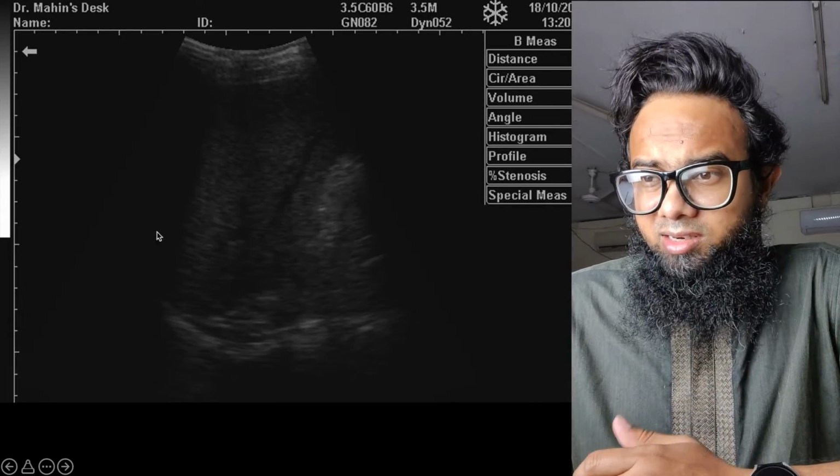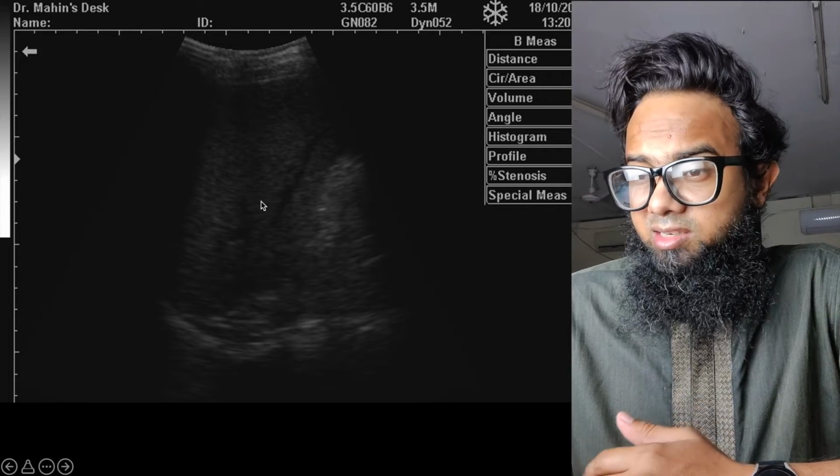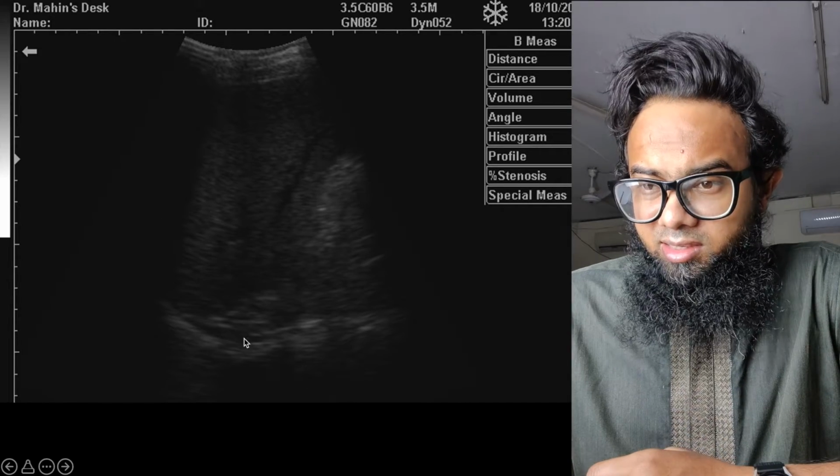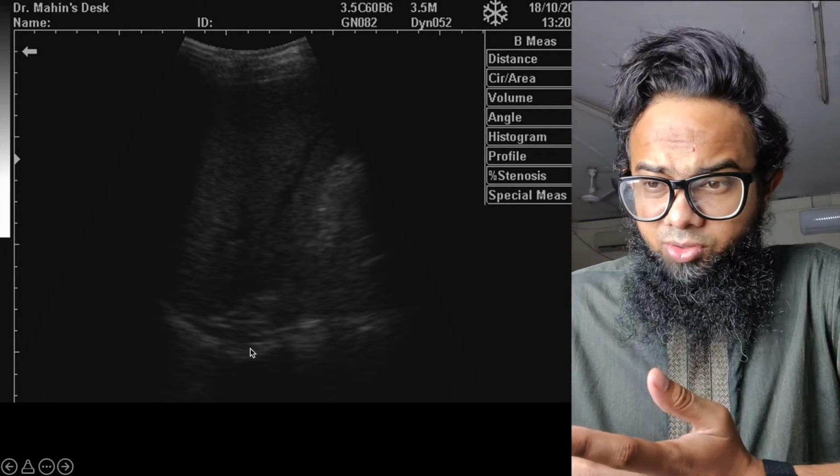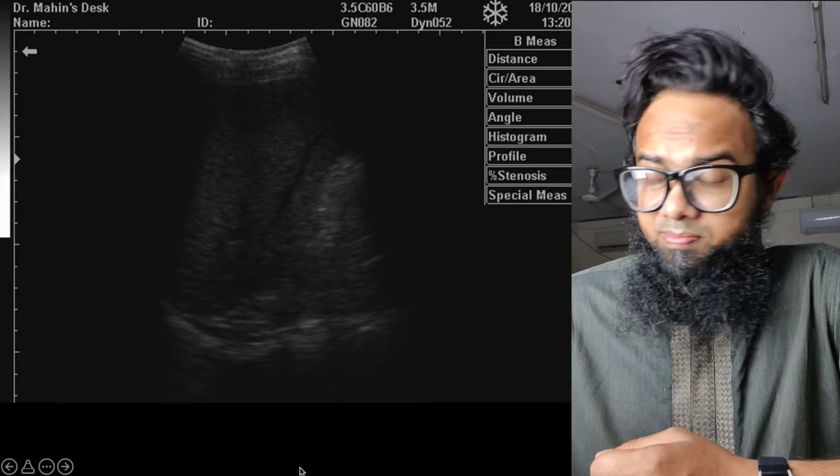Here's the picture of the right lobe of the liver from the midaxillary line, and you can see a slight pleural effusion present. This effusion was very difficult to see on X-ray.